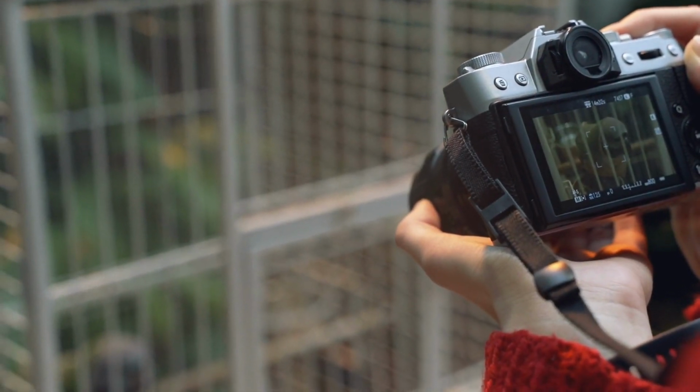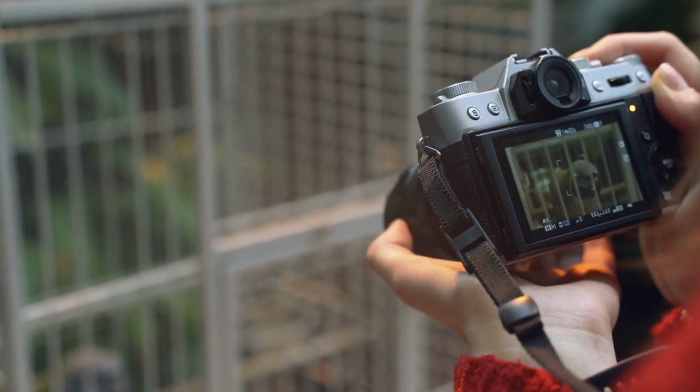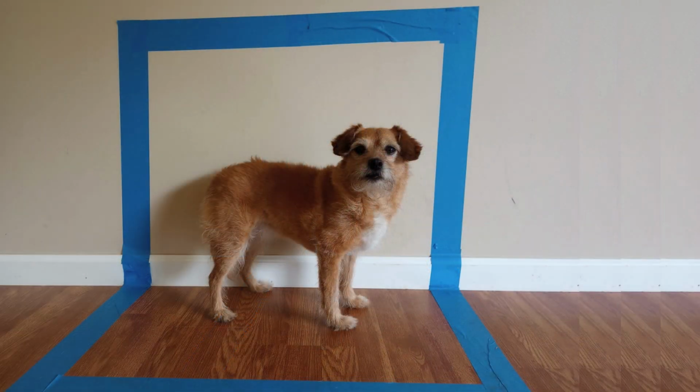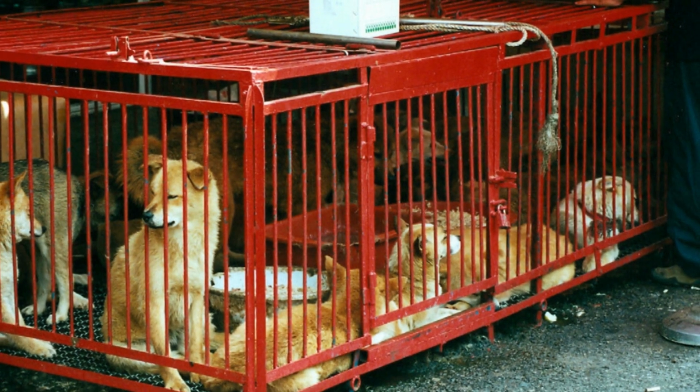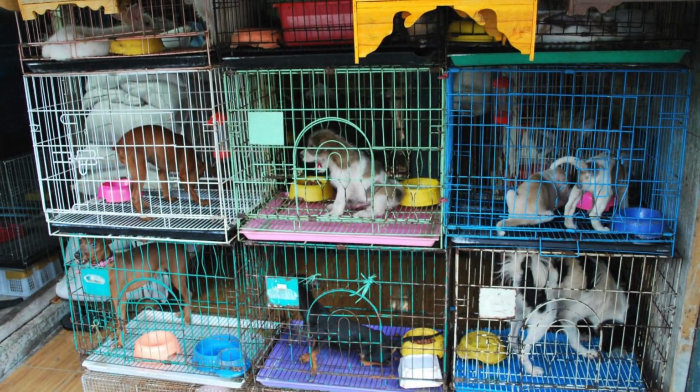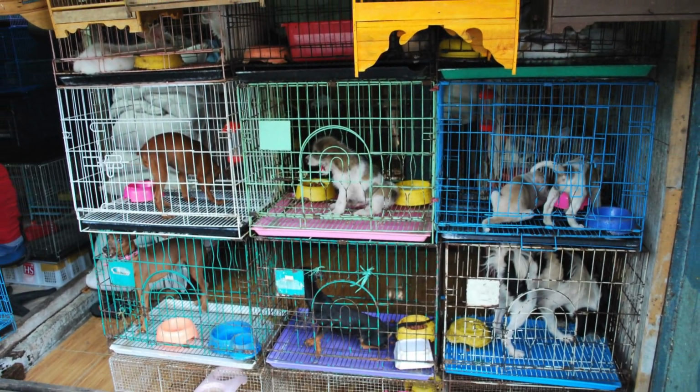Here's what these conditions often look like in practice. Dogs are confined to cramped kennels barely larger than their bodies, only 6 inches taller, longer, and wider, even for mothers with puppies. Up to 12 dogs may be housed in a single kennel. To maximize space even more, the kennels are often stacked.